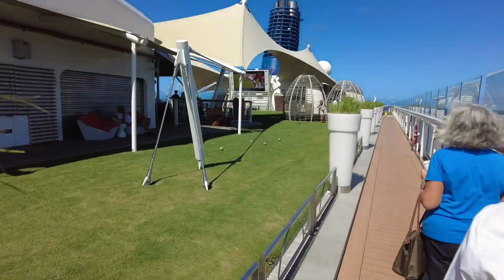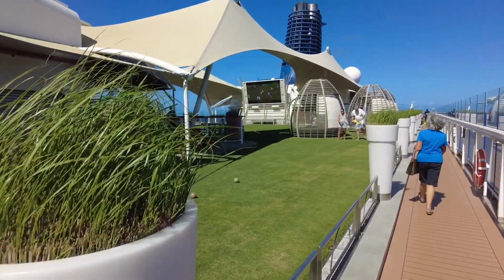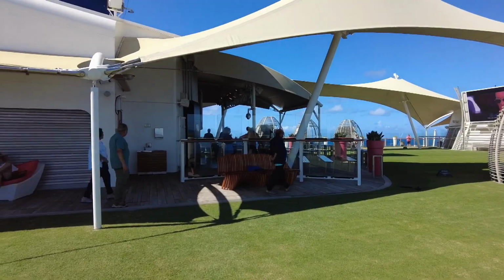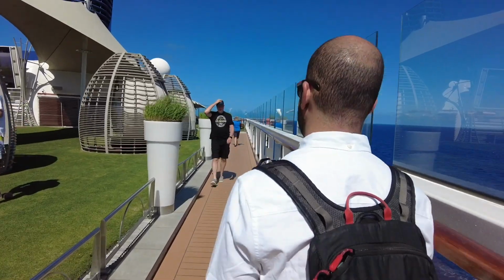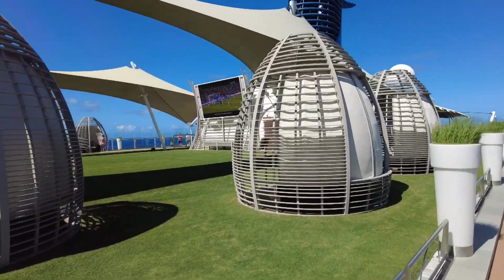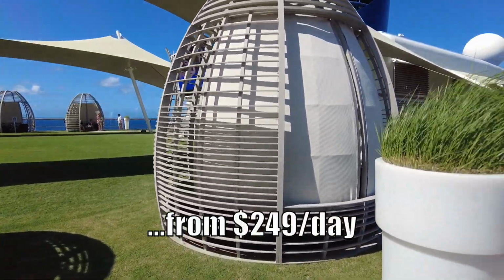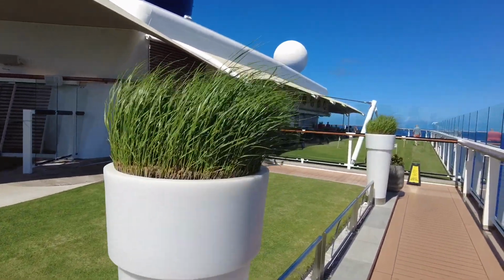This is another nice area to be on, the lawn club, playing bowls, very civilised, watching football, hanging out in the shade. Oh yeah, it's the hot glass studio. I'm sure they'd be wanting me to do that on a day like today where it's pretty hot. Yeah, this is really nice having this grass. And you can rent out these pods for the day, but they are crazy expensive, especially on a sea day, like hundreds and hundreds of dollars.